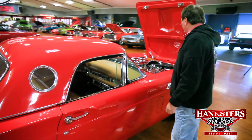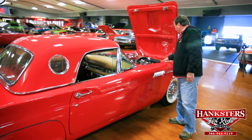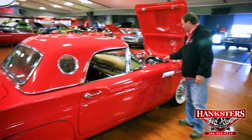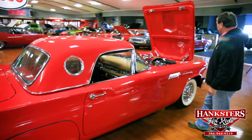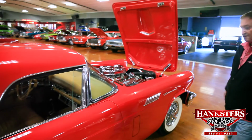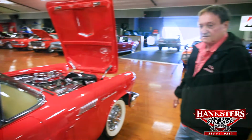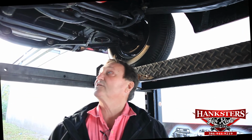Plus you have the added feature of the detail on the engine with all the chrome and all the polished aluminum and 2 4-barrels with the correct style air cleaner on it. Chrome hinges. The car's just a knockout. Underneath, a really, really unique vehicle, 1957 Ford Thunderbird 312 V8. No oil drips, no leaks. Tranny's nice and clean.